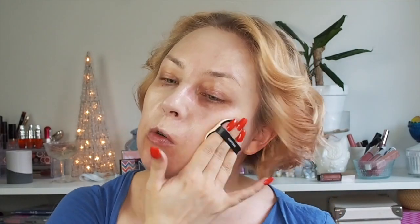There is a scent to the product, but I wouldn't say it's a perfume, so it's probably coming from the natural ingredients. This is very handy. You just press it and the product comes off, so it's very nice. And there is quite a good coverage. I'm a bit surprised actually, although I know that these BB creams have great coverage, I still kind of don't expect to have great coverage. So I keep surprising myself.